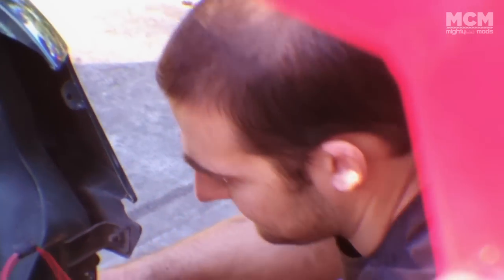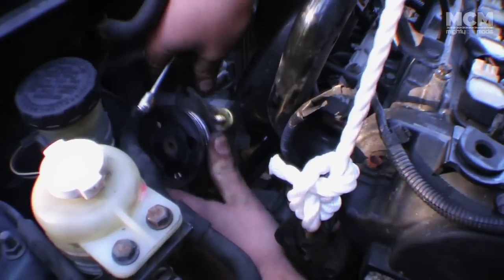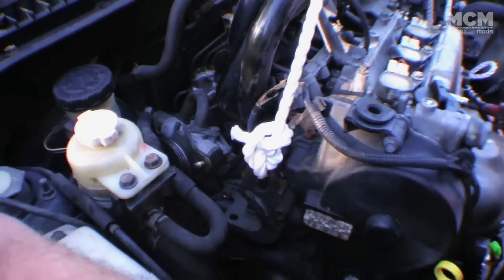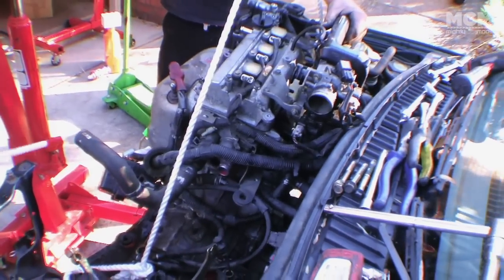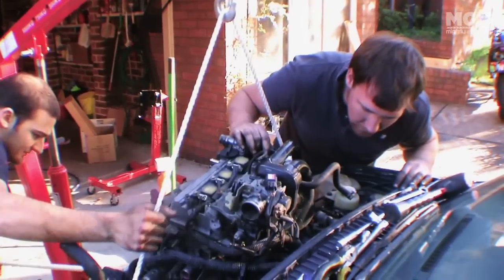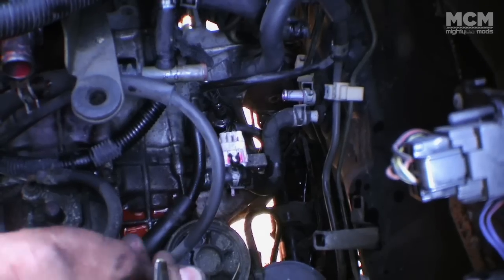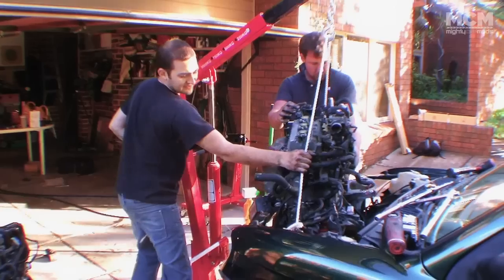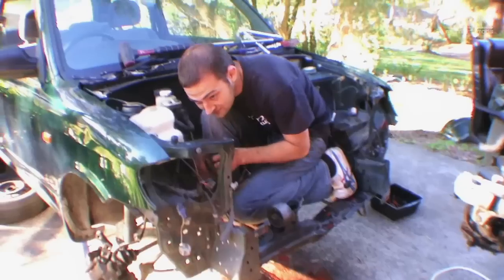A stubborn power steering pump was all that got in our way. Yes, we're ready. Marty showed us exactly where we're going to put the new engine and how it was going to sound.